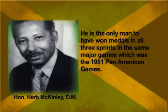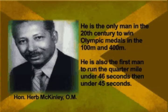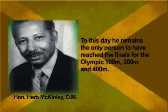But the Honorable Herb McKenzie was the only man to have won medals in all 3 sprints in the same major games, which was the 1951 Pan American Games. He is the only man in the 20th century to have won medals in the 100 and 400 meters. He is also the first man to run the quarter mile under 46 seconds and then under 45 seconds. Today, he remains the only person to have reached the finals for the Olympic 100, 200, and 400 meters. Our very proud Herb McKinley athlete.